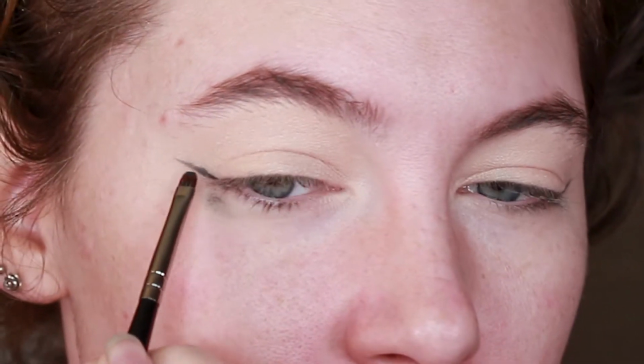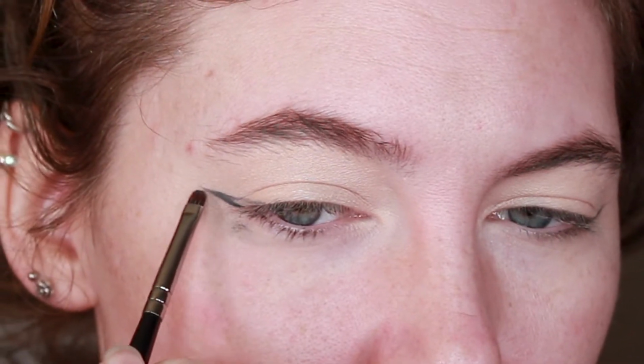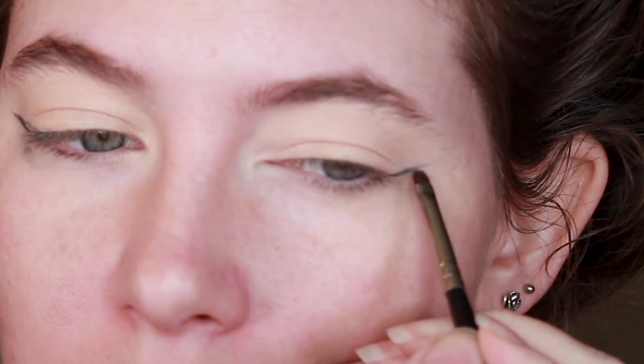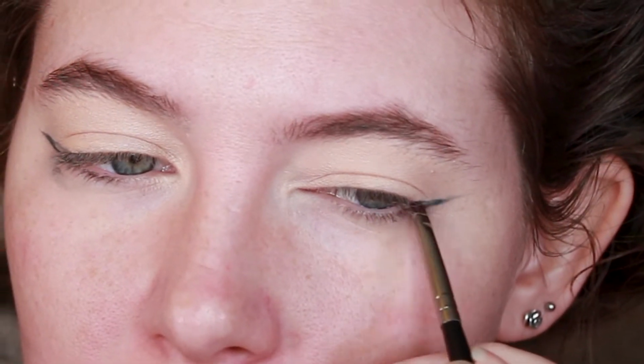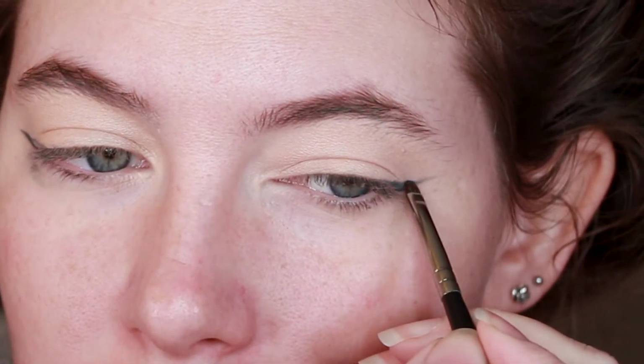You could actually use a mixing agent like Duralline and make this into a liquid liner and apply it like that, but I wanted to keep it a bit softer looking than that, so I am just using it as the eyeshadow and sketching out the winged eyeliner and then just filling it in how you would with your normal liner. Now, the pros I think for doing it like this are that it's easier to clean up the lines for your eyeliner.